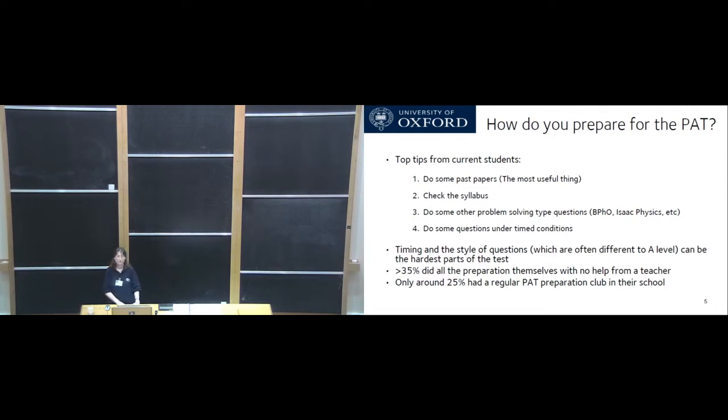Check the syllabus. We do publish on our website the syllabus. I will mention in a minute the sort of material we try and cover. There may be things you might need to teach yourself for reasons I will go into. You need to do some other problem-solving type questions, so things like physics Olympiad questions, Isaac physics questions. These are all good resources, they are free, and you can use them to practice doing problem solving. And do some of the questions under timed conditions.